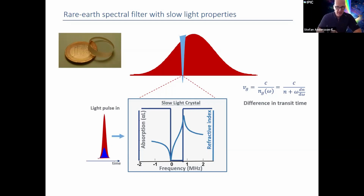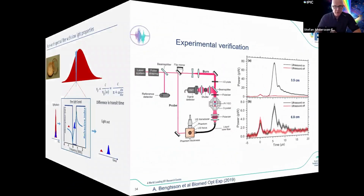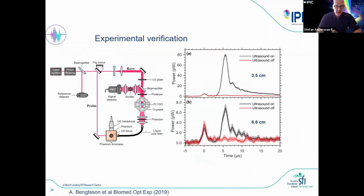So the light comes into this crystal, both the tag light and the laser light, and then they go through here. The tag light will have that frequency, and the laser light will have that frequency. The laser light will be absorbed by this very high absorption. The tag light will not be absorbed because the absorption is basically zero here, but it will also be delayed in time because it is at that slope, while here the slope is basically zero. So we get a very, very good contrast. And due to this effect, we can develop acousto-optical tomography to actually work in practice. And we can see down to 10 centimeters deep in tissue and still have a contrast of something absorbing.